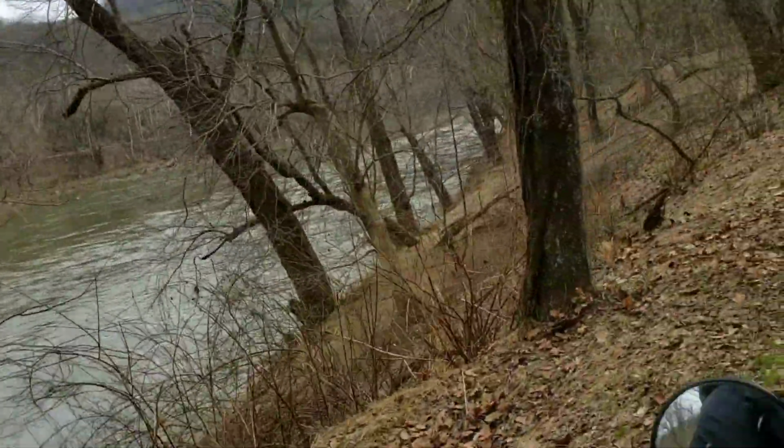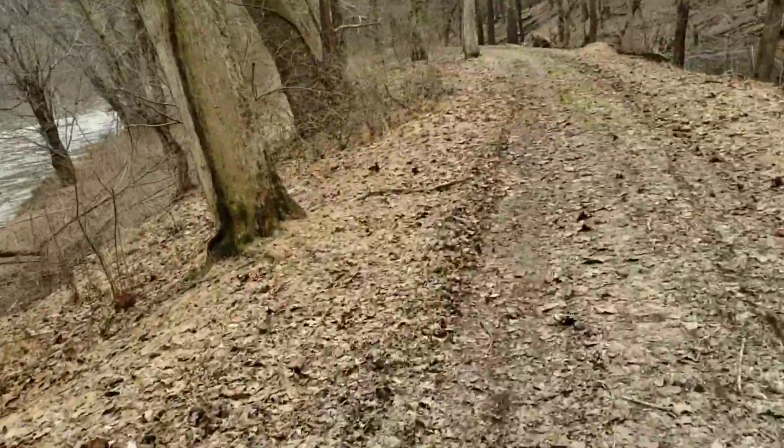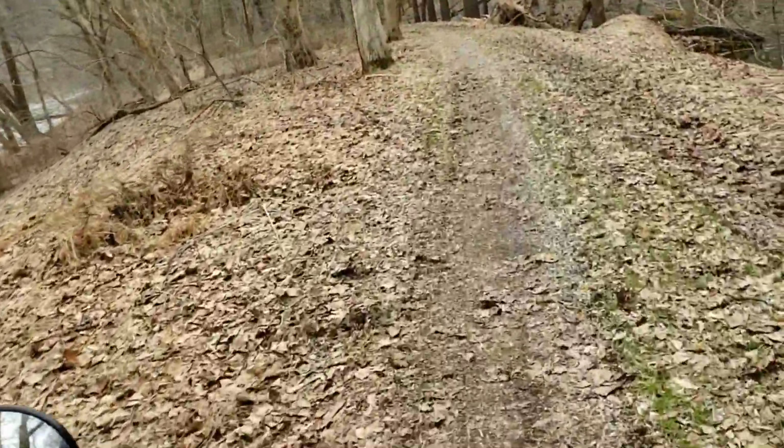March the 13th, 2019. About 50 degrees out. Hasn't rained for a few days, so the C&O is in really good shape.